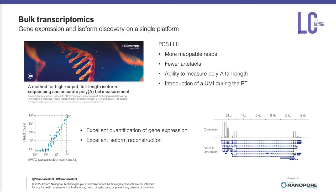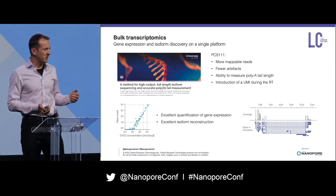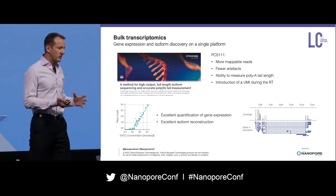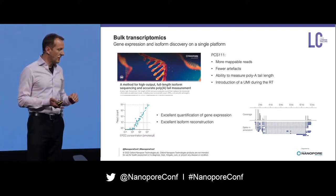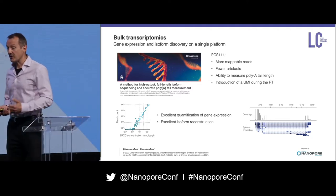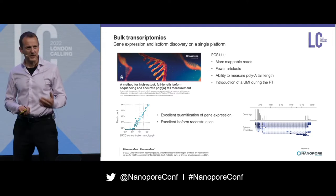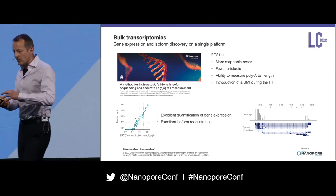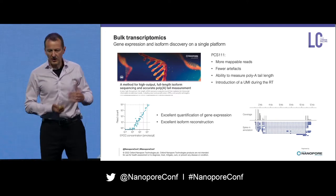Also, by the way that the adapter goes on, you retain the poly-A tail in those strands, so you're able to measure the poly-A tail length of transcripts if you're looking at eukaryotic mRNAs. And we also introduce a unique molecular identifier into the strand switching oligo, which gives us better ability to quantify those transcripts.